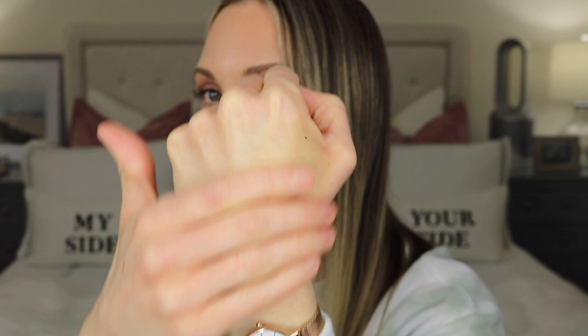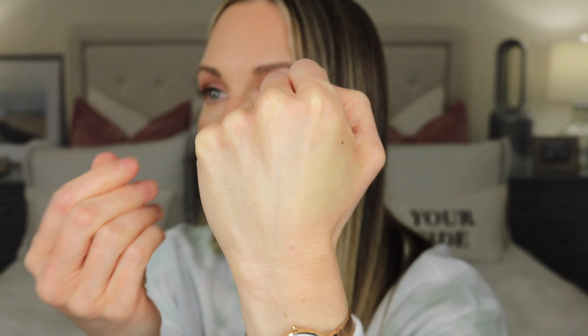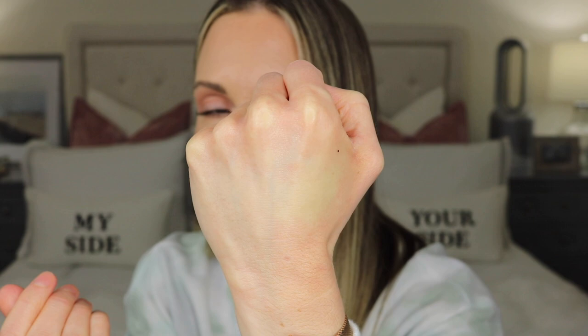This is fast absorbing and it almost leaves a nice powdery finish to the skin, but it doesn't dry your skin out and it doesn't make your skin feel tight. It just looks skin-like and it feels skin-like as well. So this one is really nice.